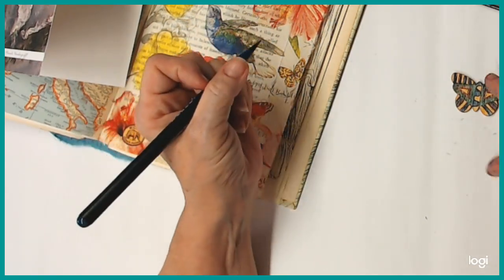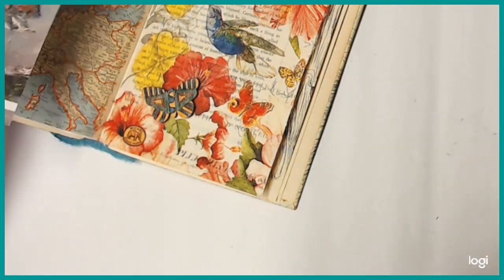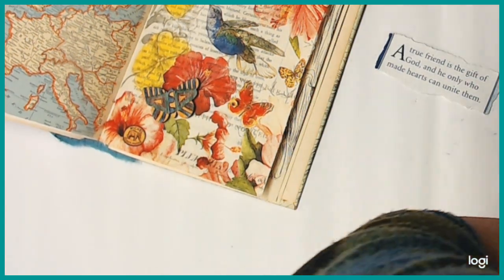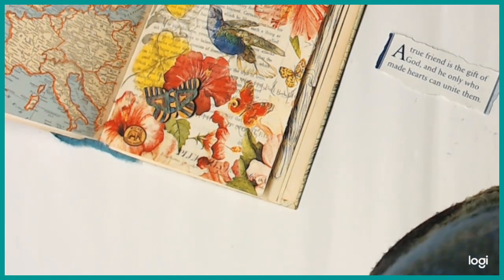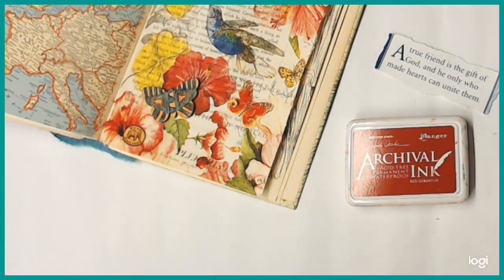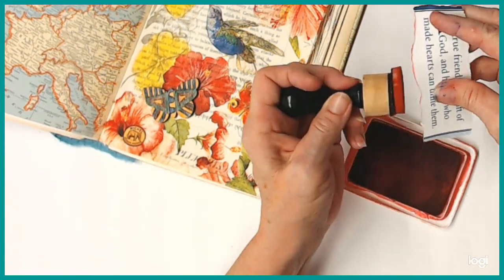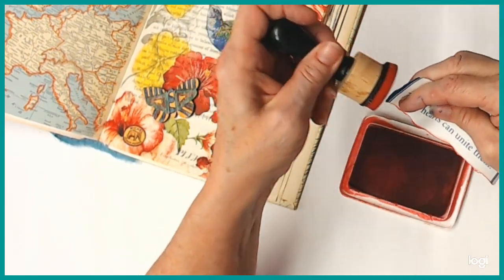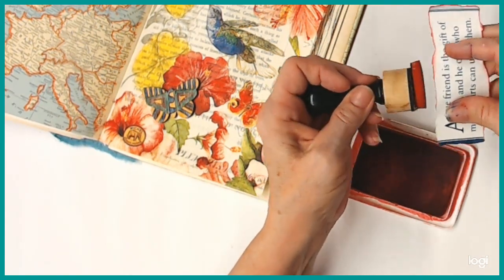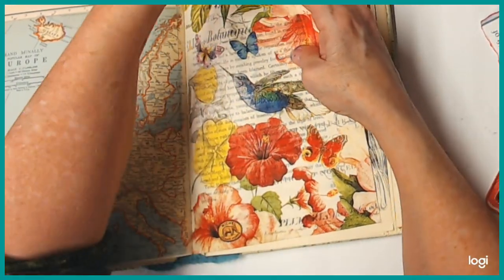Okay. I like that little butterfly. Oh, sorry, it's way over there. So we're going to put him on here somewhere. And I want to ink this up a little bit. I think I want to do it with a red. If I can find the red. This is Archival Ink Red Geranium. But I think that'll be a good color to ink this whole page with. So let's do that. We'll put that on there in a minute. Let's go ahead and ink up this page.